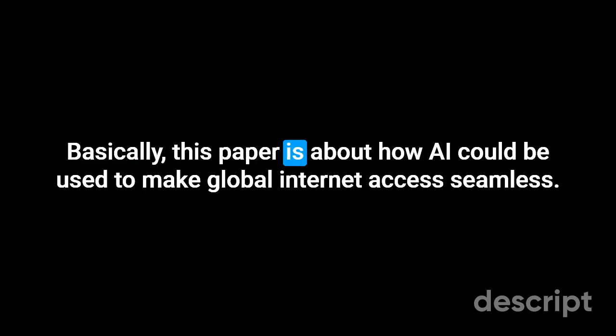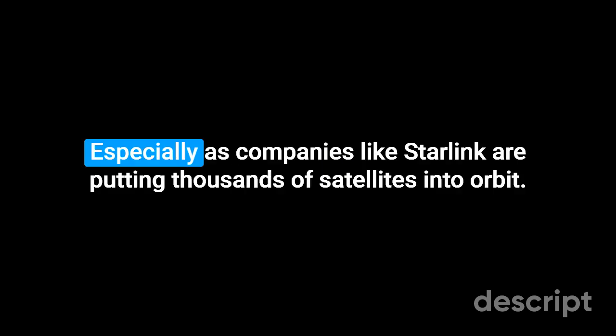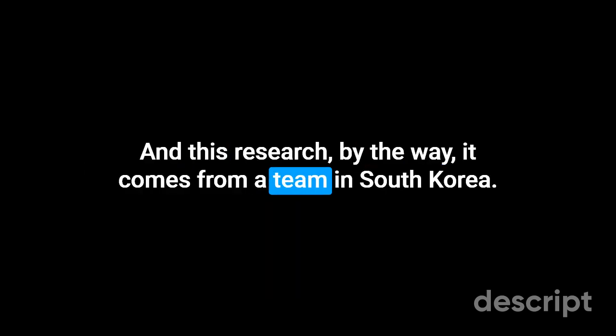Basically, this paper is about how AI could be used to make global internet access seamless. Imagine being able to get super fast internet from like a cruise ship or even Mount Everest. That would be amazing, especially as companies like Starlink are putting thousands of satellites into orbit. Exactly. And this research, by the way, it comes from a team in South Korea. They're tackling a really tough problem.